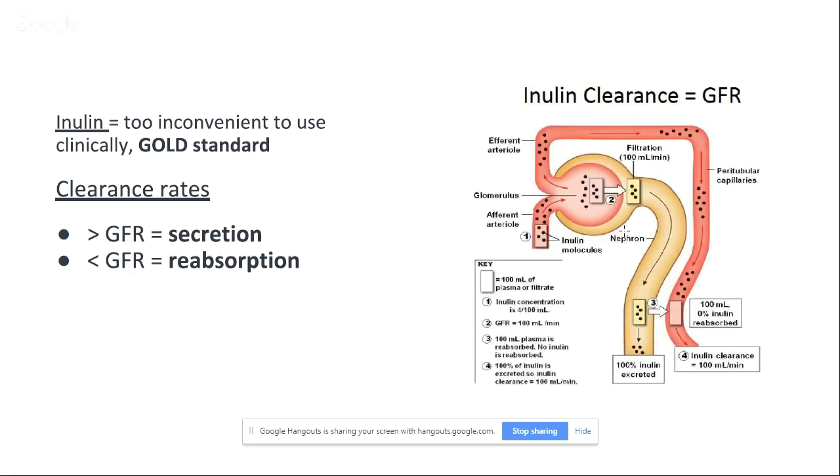So we use creatinine. If something has a clearance rate more than the glomerular filtration rate, you pretty much assume it's being secreted. If it's got a value less than the glomerular filtration rate, it's being reabsorbed, so some of it has been reabsorbed by the body.